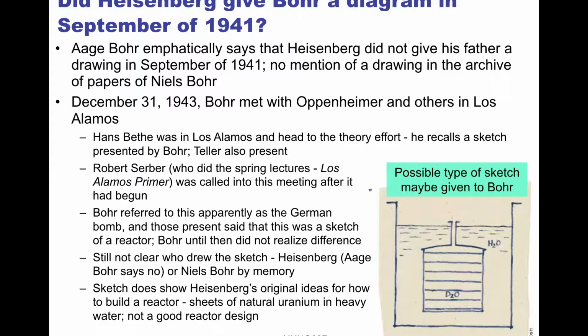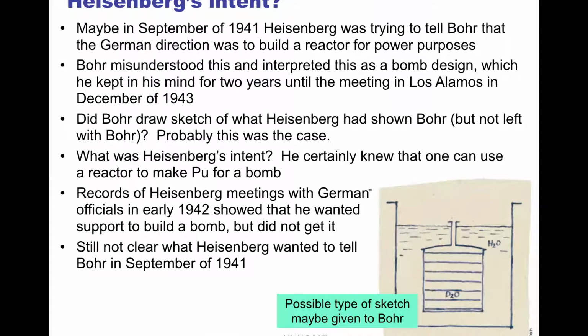And people in Los Alamos realized that wouldn't work. You never get a critical mass by having the pieces of the uranium pile distributed that way. And so there was debate about whether Heisenberg had really shown that to Bohr, sketched that to Bohr, whether he had done it from memory. And then there was debate about what was Heisenberg's intent. Was Heisenberg trying to deceive Bohr, showing him an erroneous sketch that wouldn't work? Heisenberg was maybe telling Bohr that that was their direction, to build a plutonium bomb with a reactor.